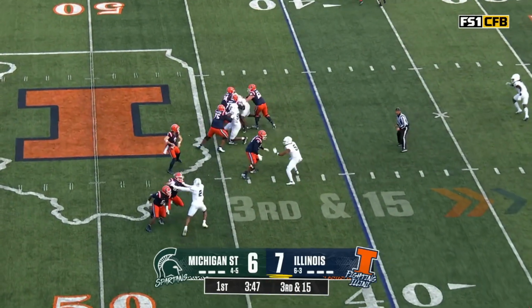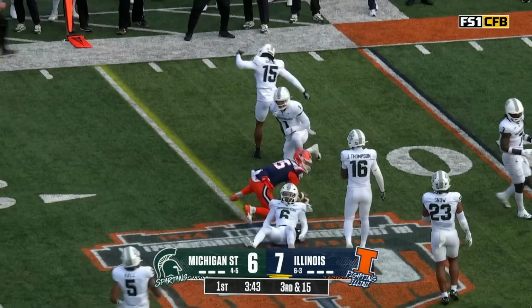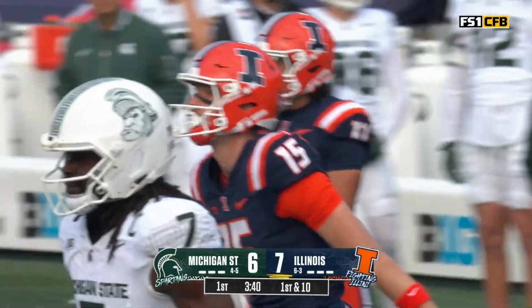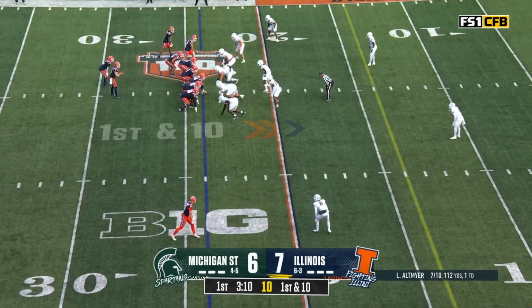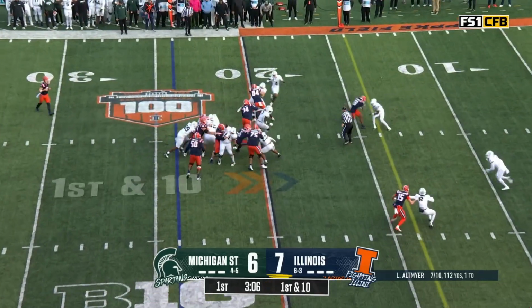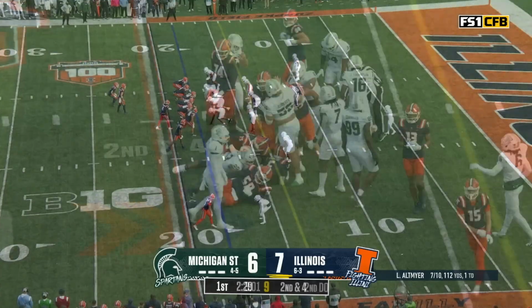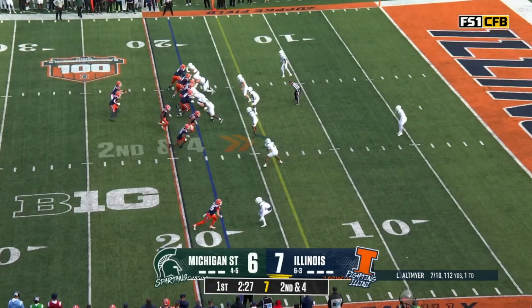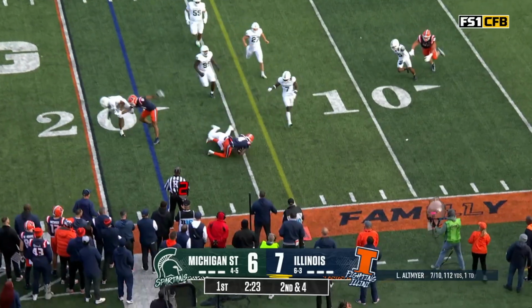3rd down and 15. Altmaier to pass, got his man, and they get the first down after all of that. Alexander Kapka-Jones. Altmaier already up over 100 passing yards today. First down after a couple of penalties for Illinois. Valentine having to navigate tight quarters. Was their leading rusher through the first 5 weeks of the season. Unavailable since, shut down for the year with hip surgery.